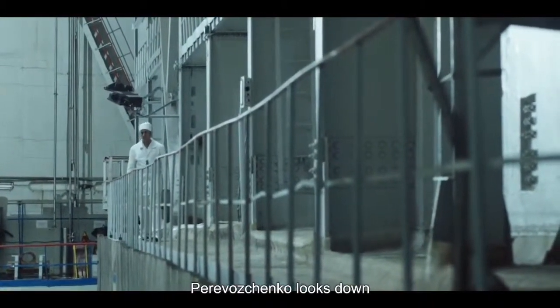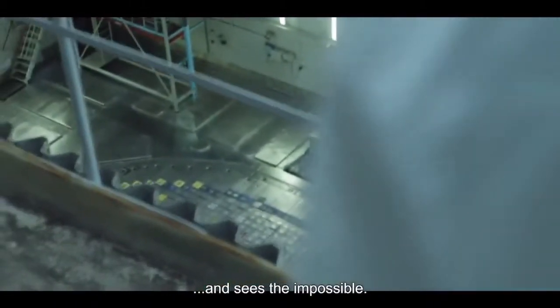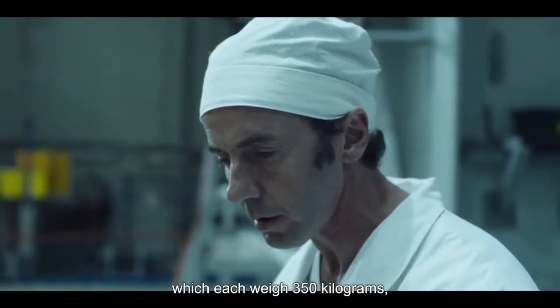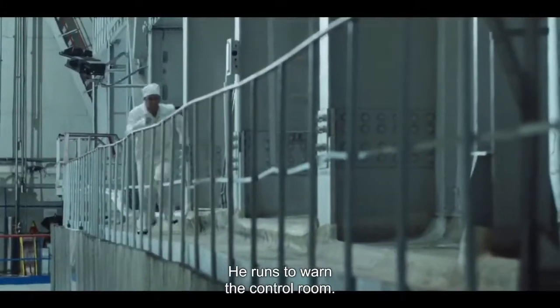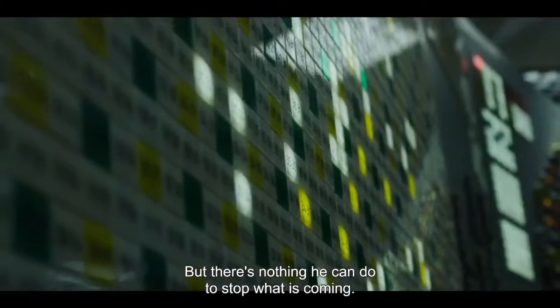1:23:42. Perevozchenko looks down on the enormous steel lid of the reactor and sees the impossible. The control rod and fuel channel caps, which each weigh 350 kilograms, are jumping up and down. He runs to warn the control room, but there's nothing he can do to stop what is coming.